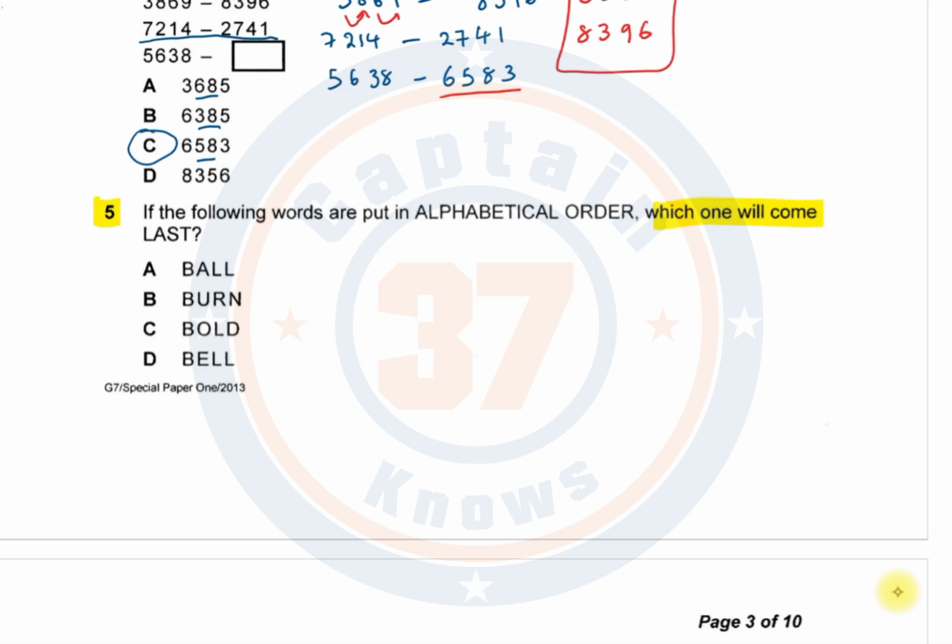Question number 5. If the following words are put in alphabetical order, which one will come last? And these are the words. Which one will come last? So again, it's about the alphabet. A, B, C, D. We're looking for the word which is going to have the letters which come last in the alphabet. So this starts with B, this starts with B, this starts with B, and this starts with B.